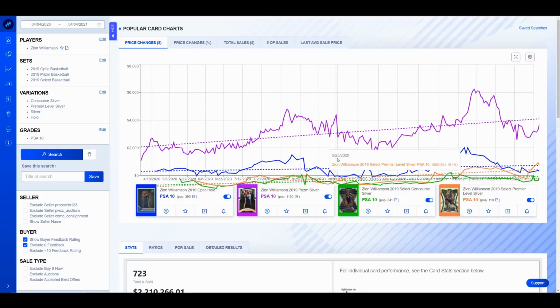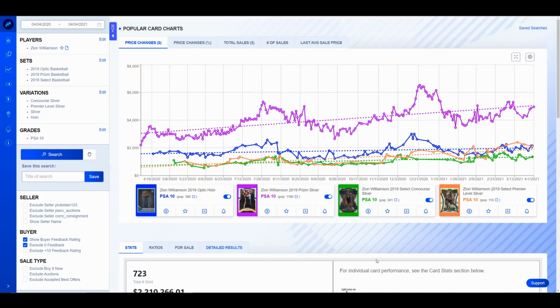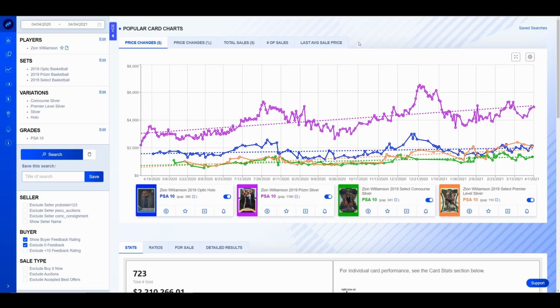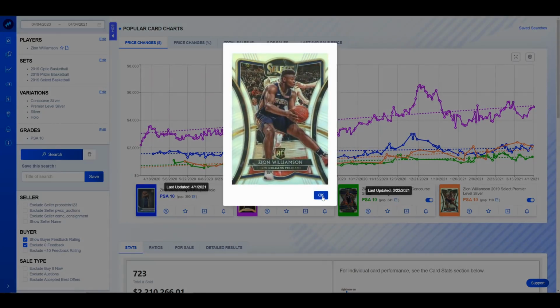Let's look at Zion. Same thing. And it just happened recently, just like Ja's. Actually, Ja's happened a little bit sooner. But select silver premier just hopped over optic hollow, and they're actually basically the same. So there's a little bit more separation with Ja. And we see similar numbers here. Zion silver Prizm at 1,200, optic hollow at just under 400, concourse at 340, and premier at 110. So there's only 110 of these things.